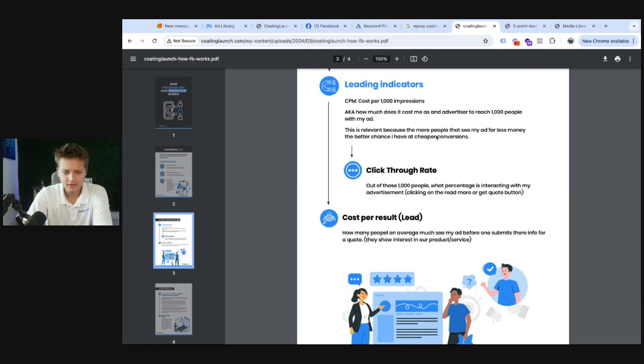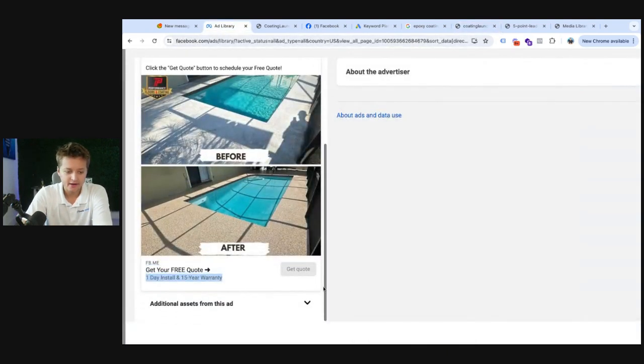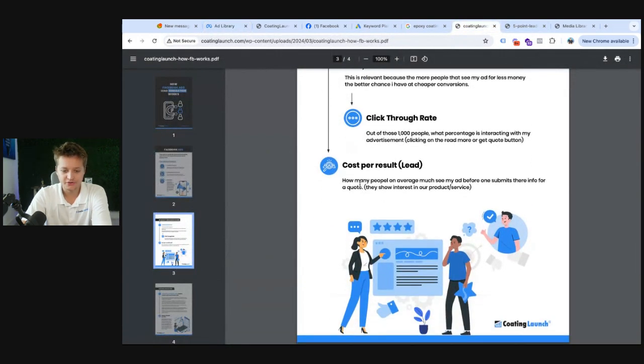And then we look at this ad, right? This is where we want people to click, which is get quote. So this is the click-through rate right through here. And then what we're looking at is the cost per result. So this is the lead.